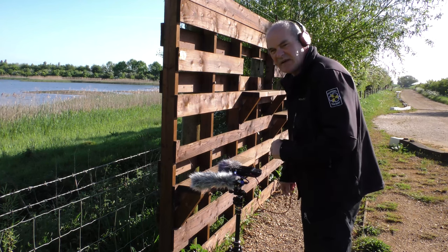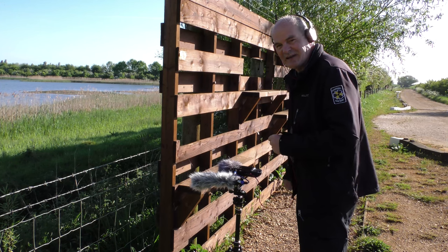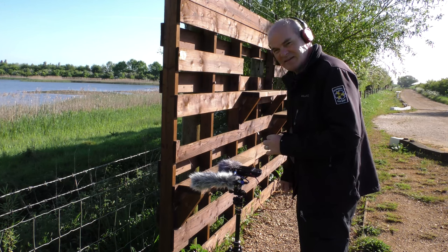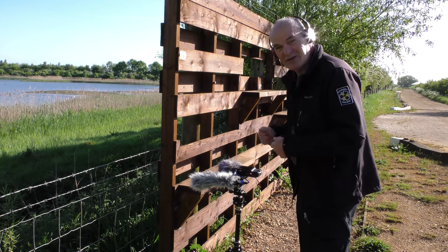So I'm here at Deeping Lakes, and I'm listening to the wildlife out on the lakes, and it's absolutely incredible. And I'll play you back the track now that I'm actually recording.